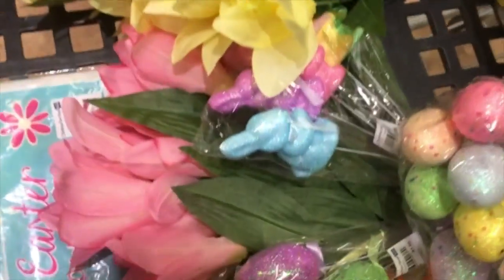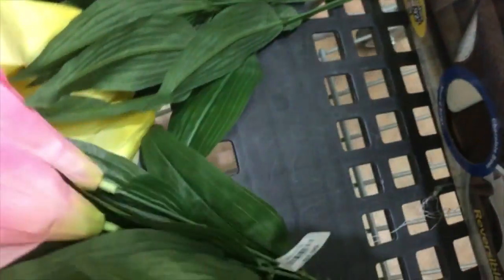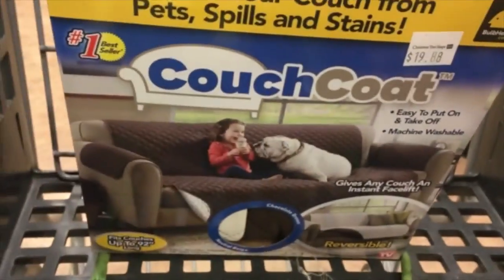My next stop was into our And That store, the store that I've been very, very impressed with as of late. And I went into that store to purchase something very specific that Chris had seen in there and that I really wanted to pick up because it was not very expensive. And that was a couch cover, right there you go. Couch coat. And I'll show you that when I show you the haul when I get all this stuff home.